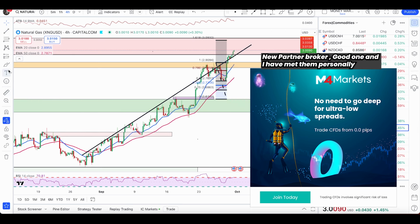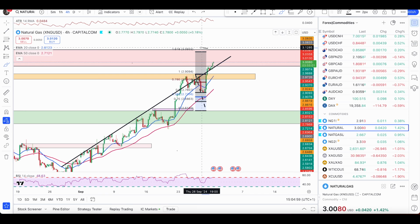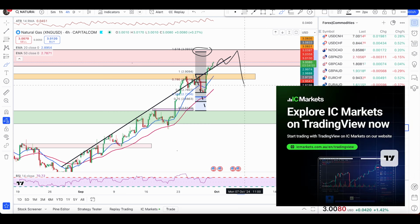As per my yesterday's video, I've clearly mentioned that we are in the level of resistance. We hit a level of resistance here on capital.com, but we have still room for the price to push up to this 1.618 retracement. And as long as we have no entry condition, we are not gonna go short. So no entries, no condition.